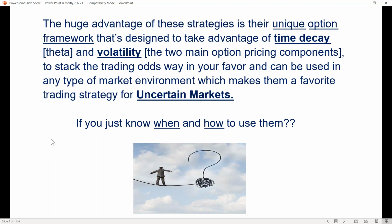The huge advantage these strategies give you is based on their unique option framework that's designed to take advantage of time decay and volatility, the two main option pricing components. This helps stack the trading odds in your favor, and they can be used in any type of market environment, which makes them a perfect trading vehicle especially when you get into uncertain market extremes or extreme volatility. If you just know when and how to use them, they're going to be your favorite go-to strategy.